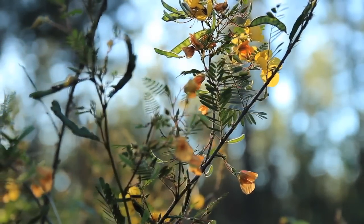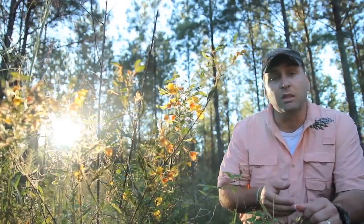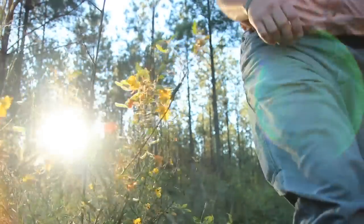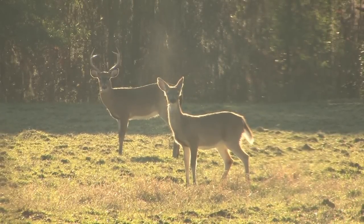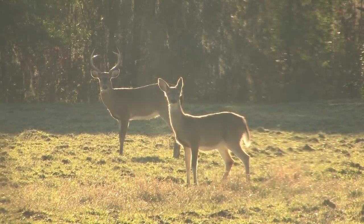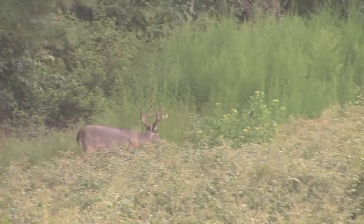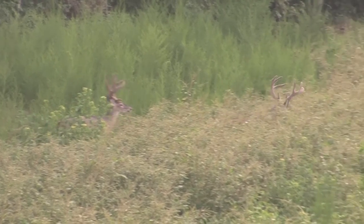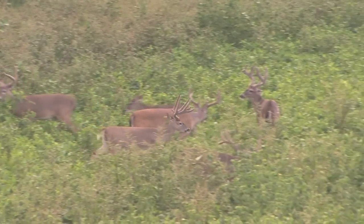That's something that you can do on your own property to see what the food value content and the protein content of the native vegetation on your place is. A deer needs 16 to 17% protein for optimum body growth and antler development. And it's great to have soybean fields or iron clay cow peas. That's going to bump it up, good clover, in the high 20s and low 30s, but consistently we need to give them 16 to 17%.